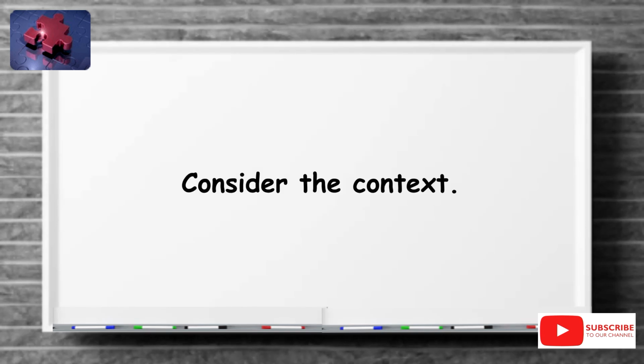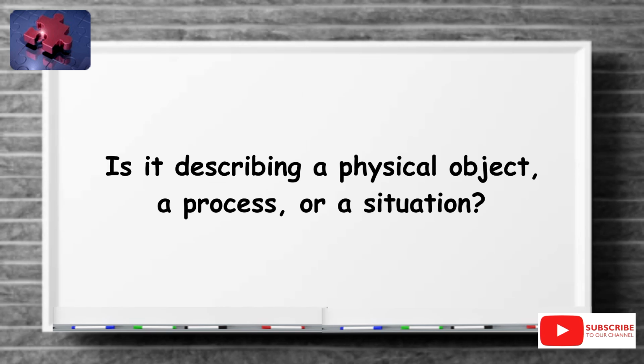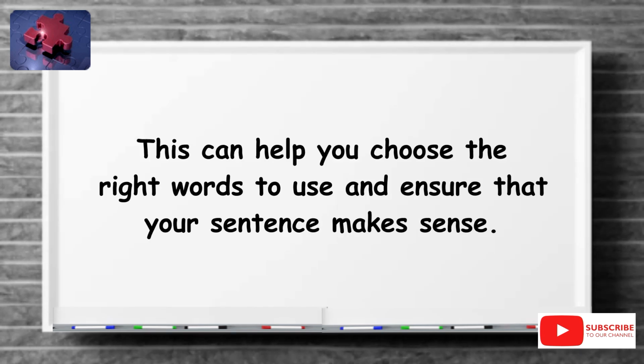Consider the context. When using cumbersome in a sentence, it is important to consider the context in which it is being used. Is it describing a physical object, a process, or a situation? This can help you choose the right words to use and ensure that your sentence makes sense.